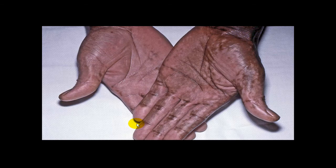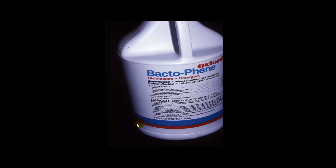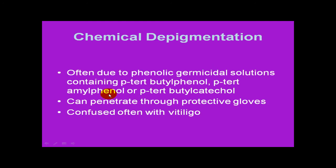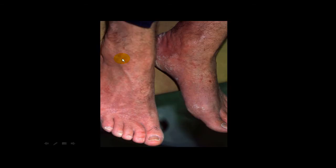This lady worked as a cleaning lady for the hospital, and she said, I'm losing my pigment. It was just on her hands. This looks like vitiligo, but when you see it just on the hands of somebody who's a cleaner, you say, bring in some of the cleaning solution that you use. She brought this in, and this is a phenol containing cleanser, and phenol is a depigmenter. I said, do you wear gloves? She said yeah, but the problem is that this will even penetrate your protective gloves. So we had her put cotton inside the protective gloves to see if we could get any worse. But it's due to phenolic germicidal solutions, which especially hospitals use. That's a chemical depigmentation related to occupation.